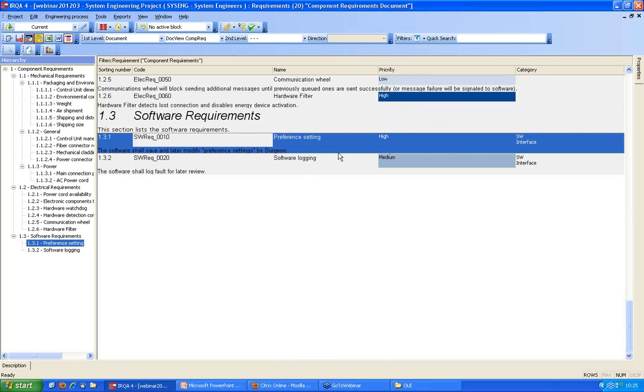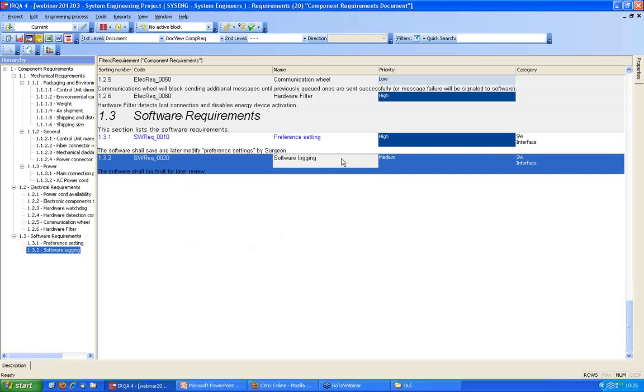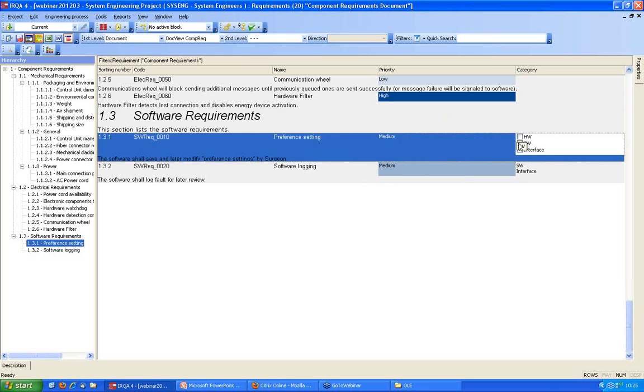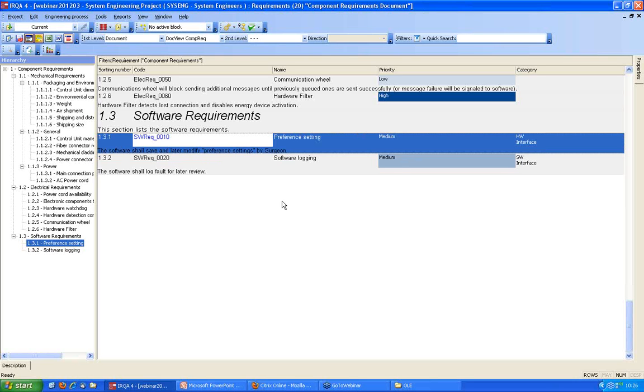Okay, so for example, if you want to start modifying in the view, the first thing you need to do is check out the requirement, because in the tool, RQA does the configuration management for you automatically. So every single object will be configuration managed. So when you start modifying it, you make sure that nobody else is doing it at the same time, and the tool also keeps track of the full history of your requirement. So from the edit view, you can start changing your requirement, changing the attribute, let's say the multi-valued attribute, change the name, change the description, as if you were working in a true document.